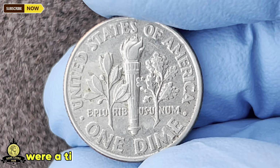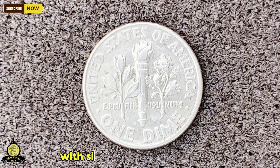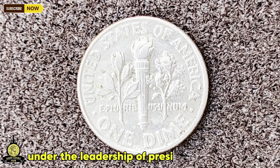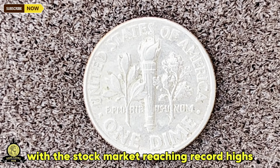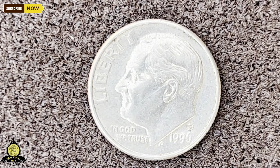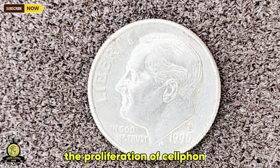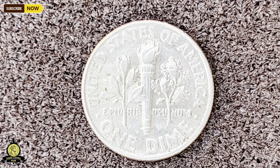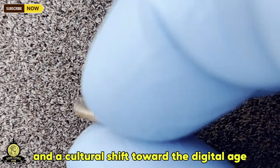The 1990s were a time of transition in the United States. The country was entering a new decade with significant shifts in politics, technology, and culture. Under the leadership of President Bill Clinton, the U.S. saw an economic boom, with the stock market reaching record highs and the country experiencing relative peace and prosperity following the end of the Cold War. The 1990s were also marked by the rise of the Internet, the proliferation of cell phones, and the popularization of grunge music, hip-hop, and boy bands. It was an era defined by rapid technological change and a cultural shift toward the digital age.